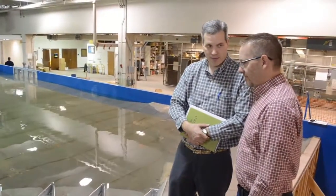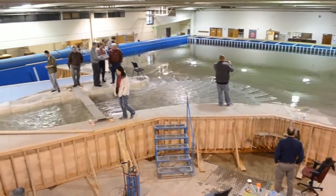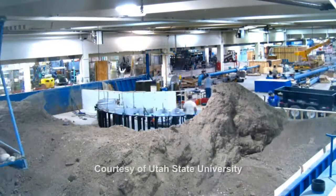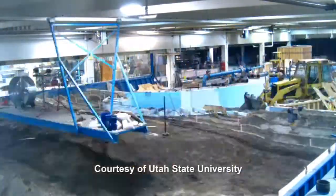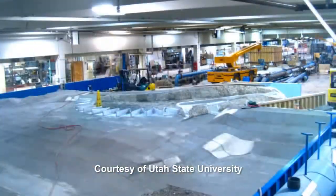A significant amount of effort went into building this model. A lot of manual labor work, and some heavy equipment. It's roughly about a third the size of a football field. It took about 8 weeks to construct. We had machine shops involved making parts. We had a lot of hand labor placing fill material and setting templates for the reservoir topography.